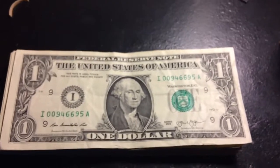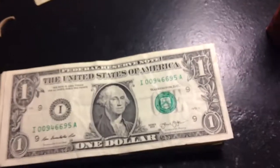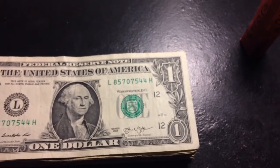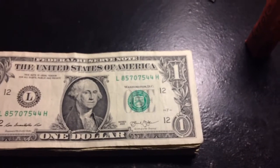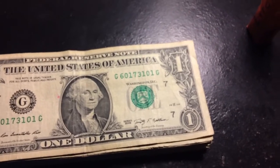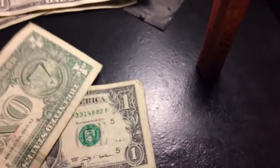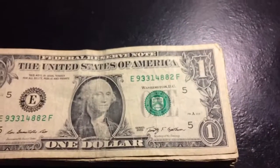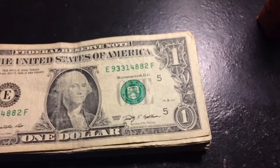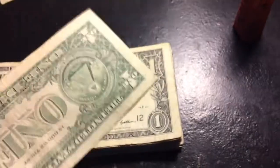AI 00946692. 2013, LH 85707544. GG 6017301. 2009, EF 93314882. Set the camera down here just for a second to get this other one off.